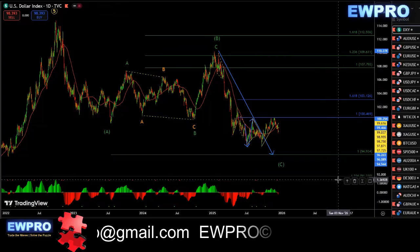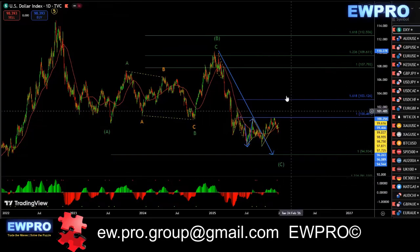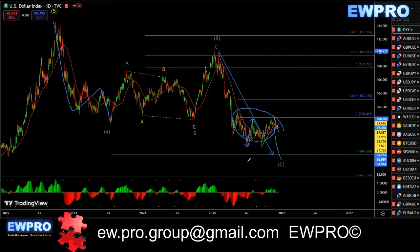Getting straight into the weekly outlook, looking at the DXY on the daily time frame. Nothing's changed. I'm looking at all this as corrective, and we come down and get a lower low here. Very similar to what happened over here. We got like 3 down. I'm looking at this, pretty much the same thing. The 3 down over here.